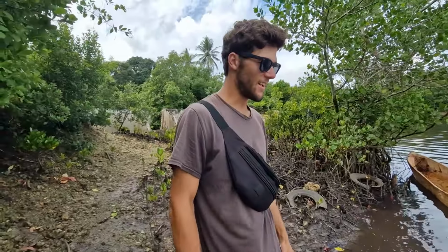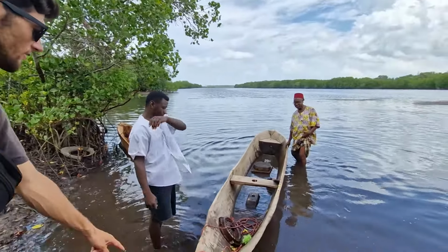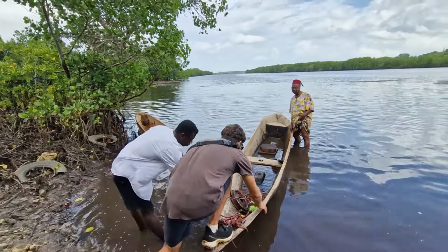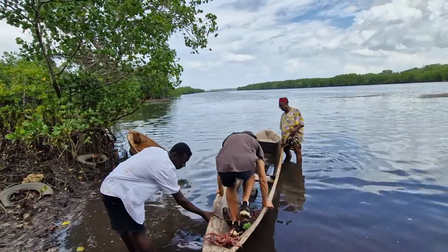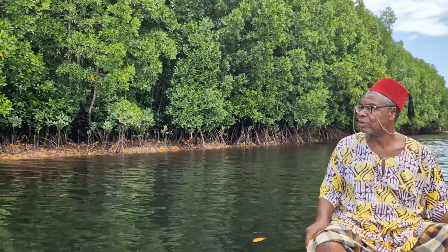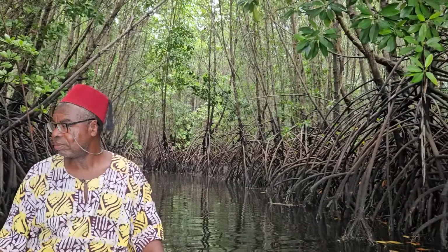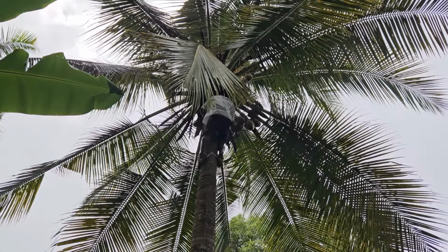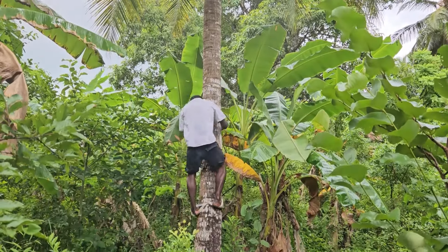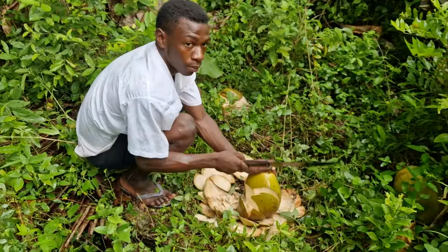Let's go! I have faith in this canoe. In the past, people didn't realize the importance of mangrove forests, and this one saw dramatic shrinking. Nowadays, locals are putting measures in place to make sure that the ecosystem is protected and can continue to serve as a refuge to birds, crabs, and fish. Back on land, we are offered a freshly collected coconut as an appetizer to our 0-kilometer lunch prepared by the local ladies.